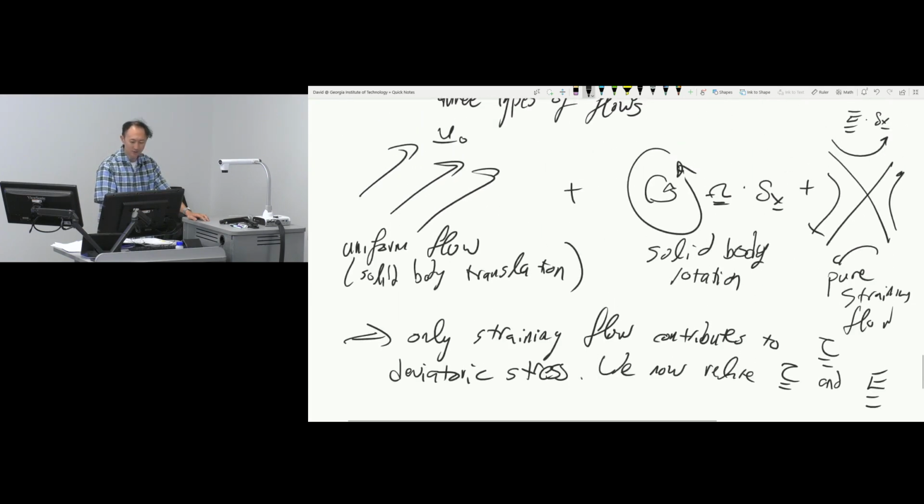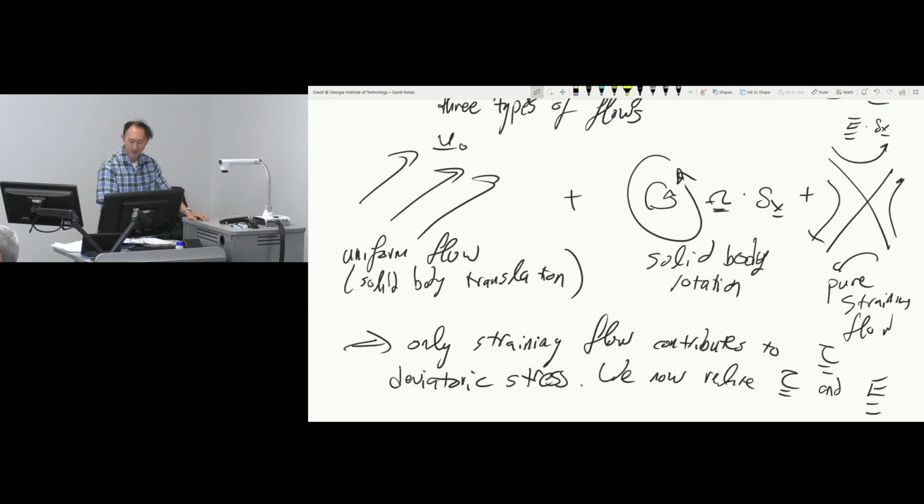Any questions so far? Yeah. What is written on the right side of the board? Pure strain. Pure straining flow. Like these are uniform flow, solid body rotation, and straining flow.